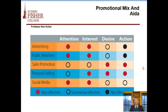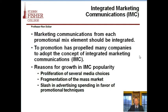Advertising really drives more attention and interest. Public relations is really attention and interest and some action. Not really effective in the action, it's just really informing. Sales promotion is all about desire and action. Personal selling is all about interest, desire, and action. And then social media really is about attention and interest. So depending on, again, where you are in the promotional mix and what you're trying to do, you would either use advertising, public relations, sales promotion, personal selling, or what have you.